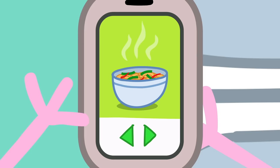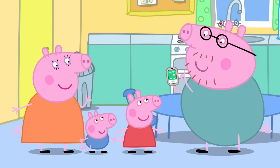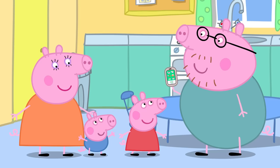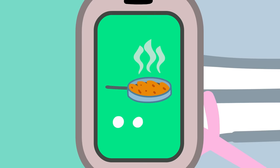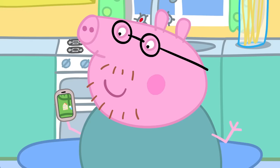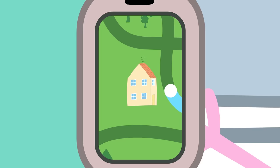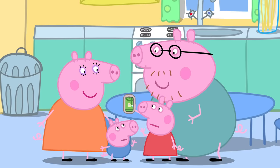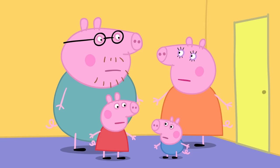Let's have this and this. And don't forget the special surprise. Peppa and her family have ordered lots of delicious food. What happens now? Well, first the restaurant has to cook the food, and then they'll deliver it. Oh, but how do they know where we live? I gave them our address when we ordered the takeaway. But how will it get here? Miss Rabbit will bring it on her bike. Oh, look! She's nearly here. Let's go and find her. Huh? Peppa and George have gone to the wrong door.